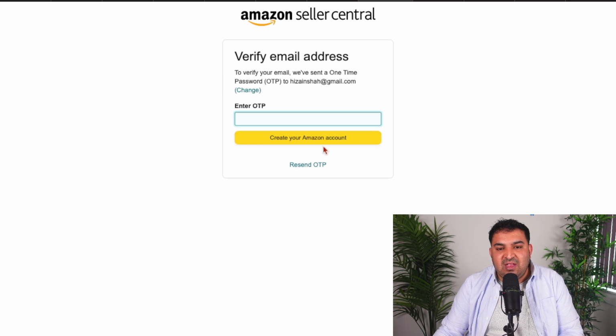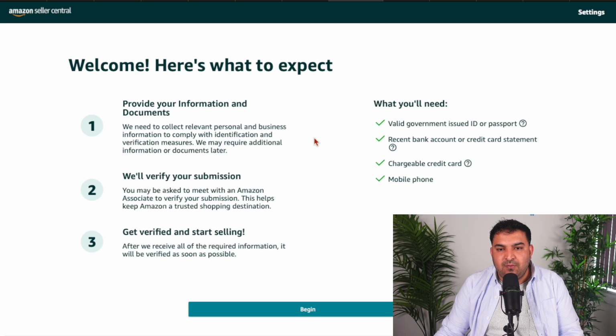Now this is the stage where Amazon will send a code to your email, which you're gonna need to come back and put right here. That code will go to the email which you have created. So I'm gonna quickly put that code in. I got the code inside the email, I'm just gonna put that right here and click on create Amazon account. Then Amazon will take you to the next page where we're gonna need to put all the stuff.